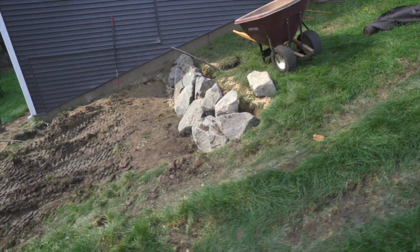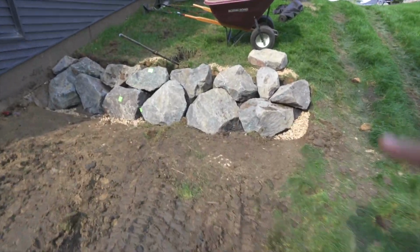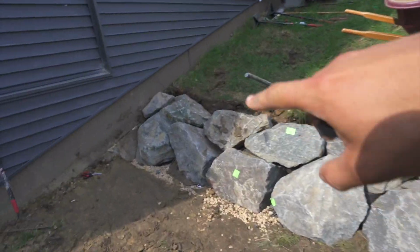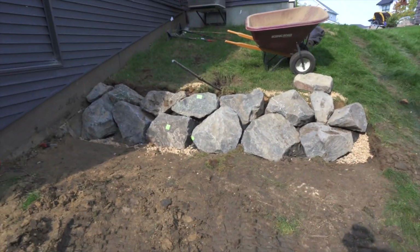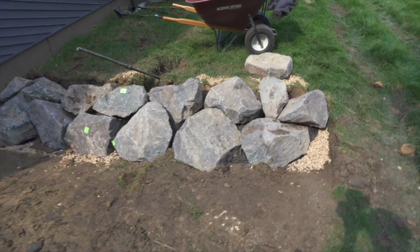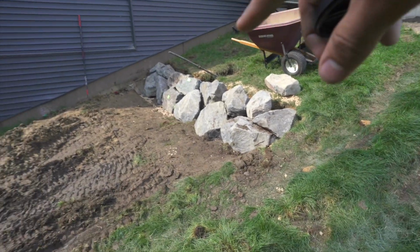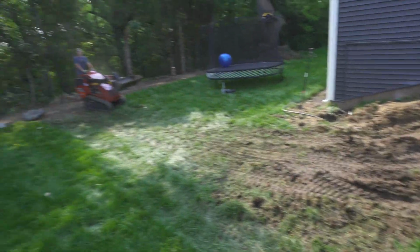All right, we finished the first wall. Here she is. These are actually pretty challenging because all these rocks have to fit in these cracks perfectly. There's a lot of times where we had to take a bunch of these out, put new ones in, just keep trying, but we finally got her, we stuck to it. Now we gotta backfill this one, and then we'll start digging out this one.